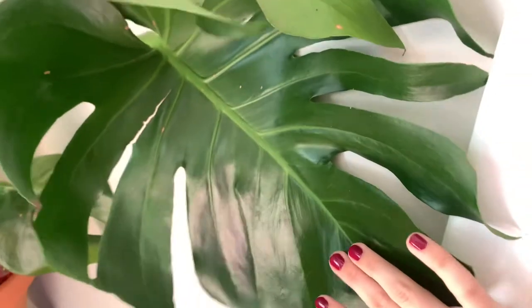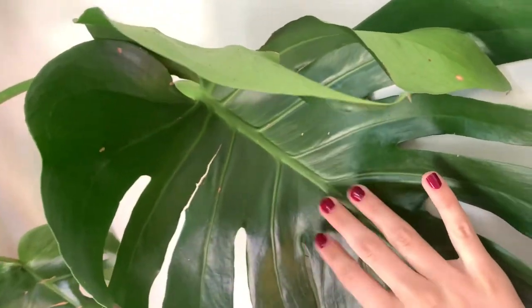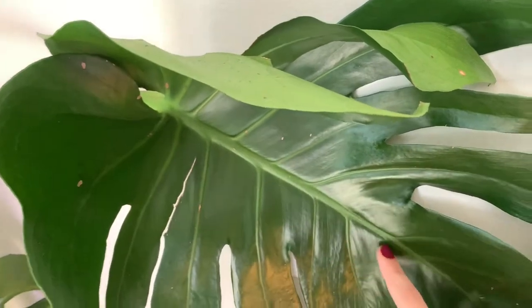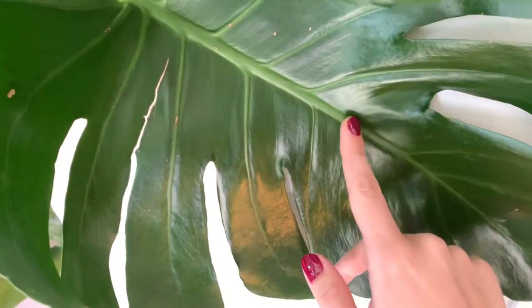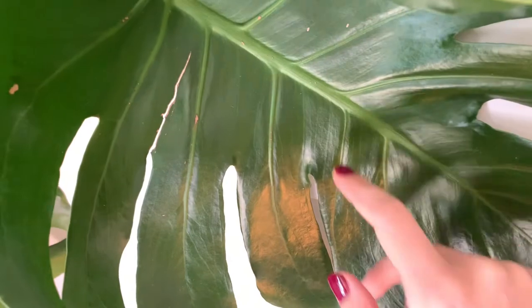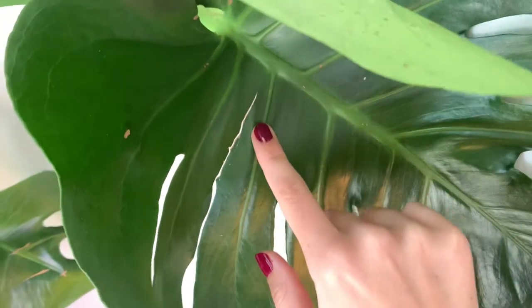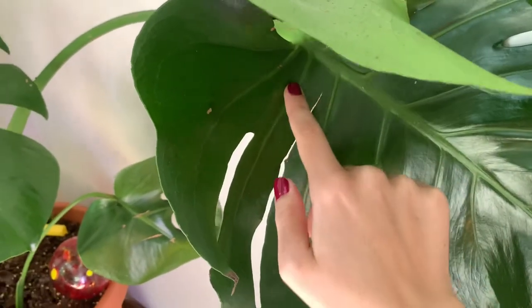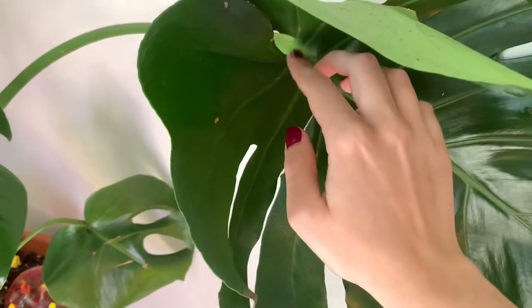some of my favorite plants. Collecting house plants is one of my favorite hobbies. I have been collecting house plants for about a year and a half. I collected them with my boyfriend, and it is something that we love to do together.